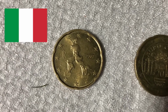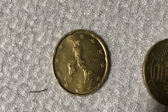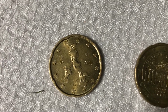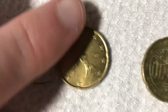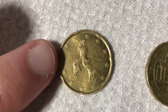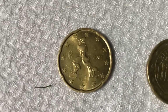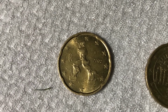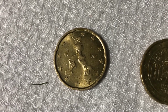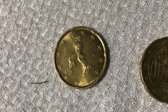Next up we've got the euro 20 cent coins. On the back of the Italian one here, we've got a very famous Italian sculpture. I'll show a picture of it for you. You might have noticed that all the Italian ones so far have the letters IR just there, and that means Repubblica Italiana, or Republic of Italy. You might also notice the letter R on the top right, and the letters MAC at the bottom. The MAC are the initials of the engraver who designed this coin. I wasn't able to find out what the R meant though, unfortunately.